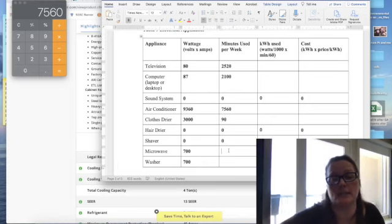Clothes dryer, I do one load. It takes maybe 90 minutes. Microwave, I almost never use it, so I'm going to say maybe 5.